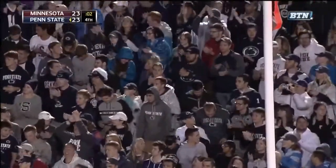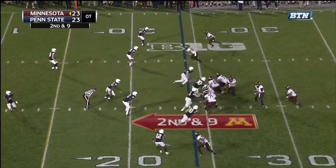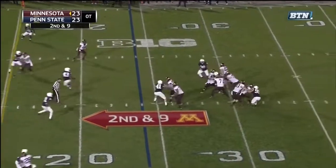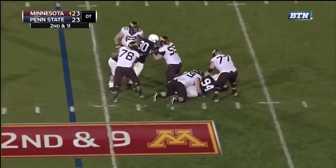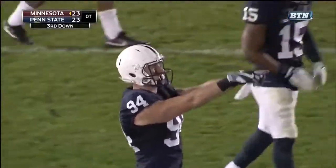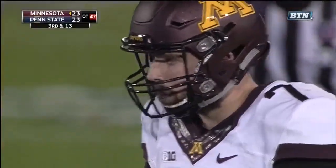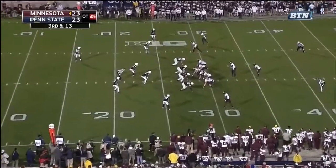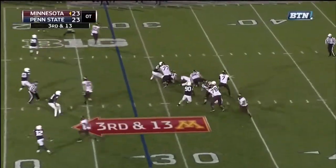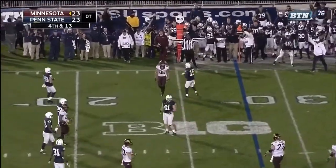Some free football from Beaver Stadium. Second and 9. Off play action. Pocket collapses and down goes Mitch Leidner thanks to Evan Schwann. You want to make sure you get enough. You get a decent field goal kick. From here it would be 45 yards. And it's going to be about a 45-yarder.